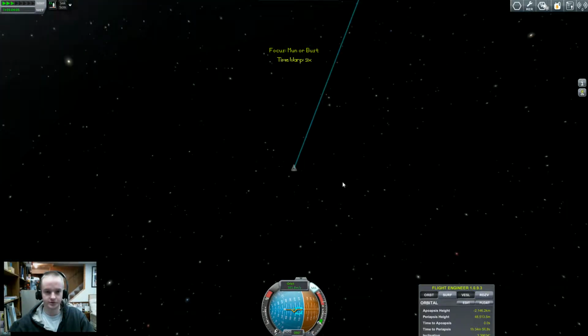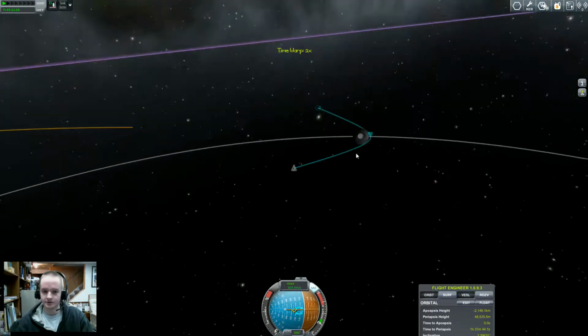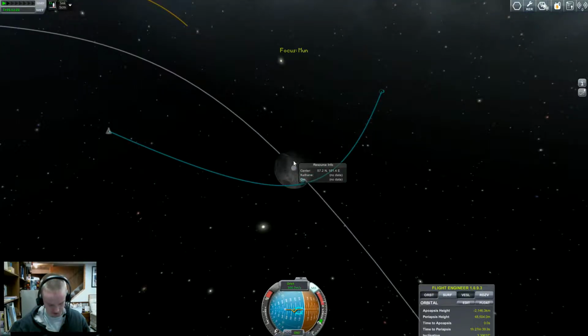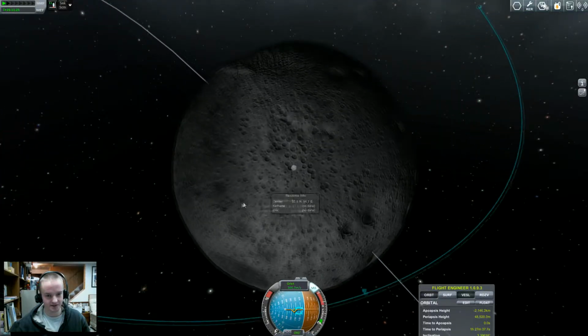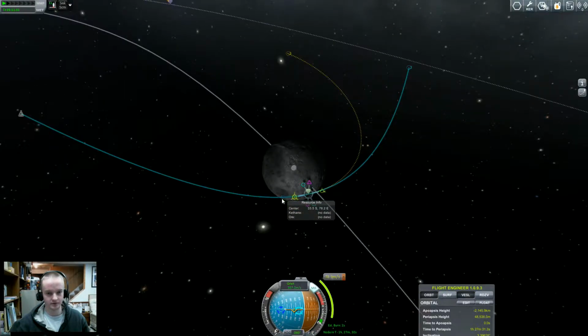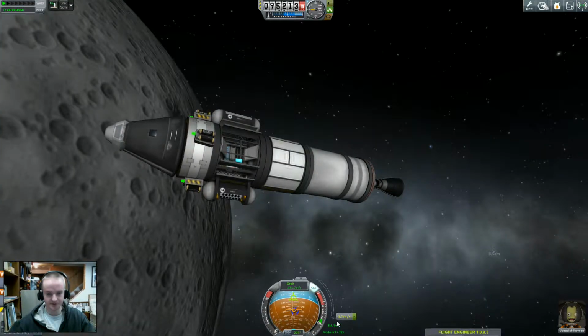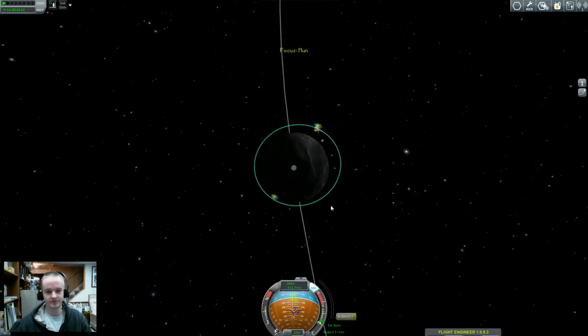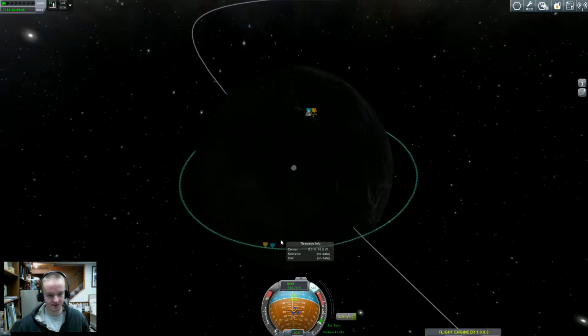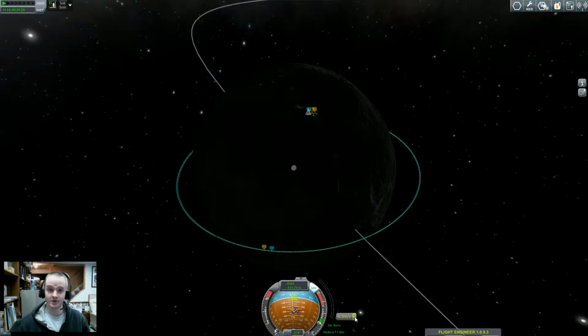So we're just going to time accelerate a little bit. You know what? Before I do that, I'm going to focus on the moon. I can do that, you can just double click it, and I can set the focus on this rather than on our spaceship. I'm going to put us into orbit around the moon here. Alright, that's really freaking close. As you can see, the dotted line almost completely coincides with the solid blue line, which is good. It's very good.